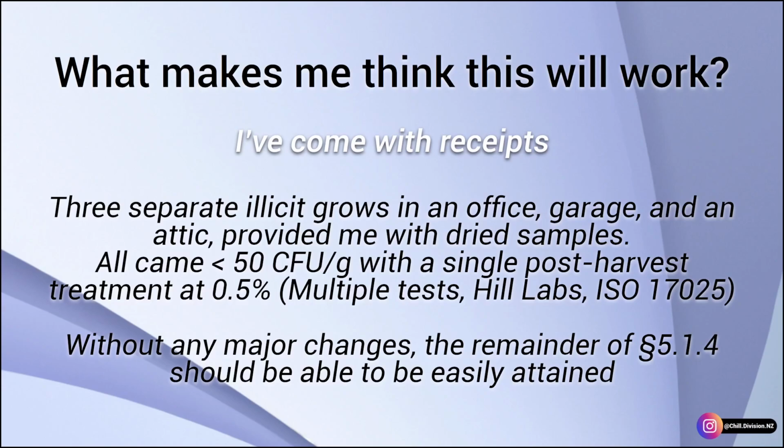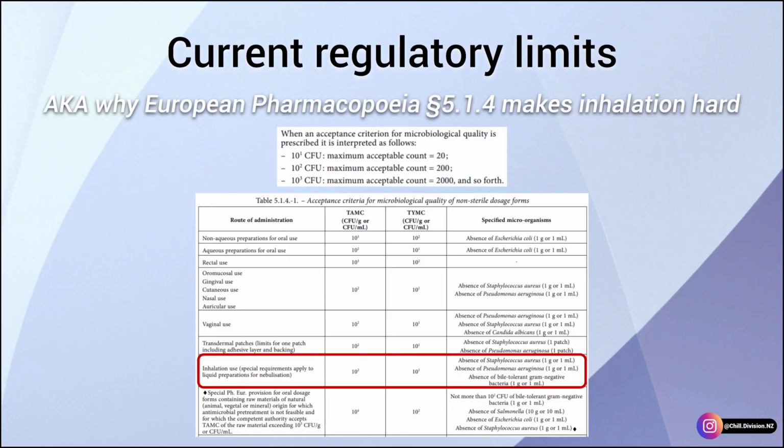Now, without doing any other preventative measures, with a single treatment, all of these came back at 50 CFUs per gram or lower. This is with a single treatment of 0.5%, and it was tested by Hill Labs multiple times. So the theory is that without any other major changes, the remainder of section 5.1.4 should actually be attainable now.